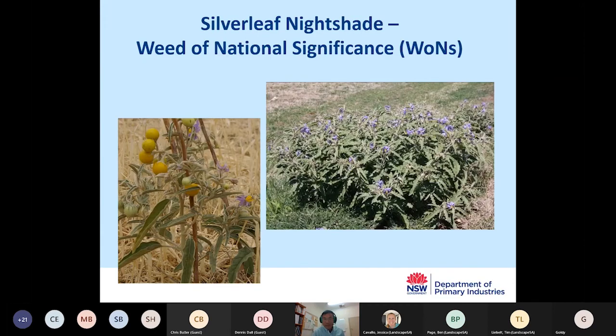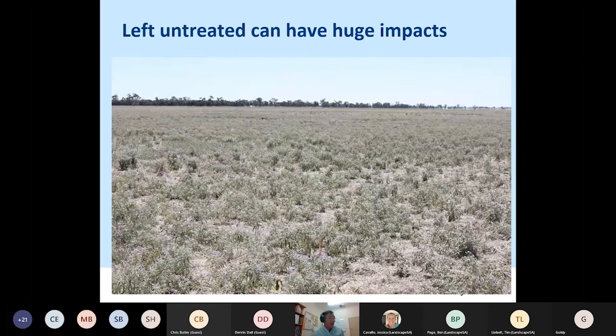This weed was listed as a weed of national significance back in 2012 due to its national impacts and also because it's highly invasive. I went to a few areas in South Australia, and this photo was taken in South Australia. I think this paddock was about 4,000 acres. It's a grazing property and all under Silverleaf Nightshade. As you can imagine, the productivity of this grazing area is going to be quite limited.